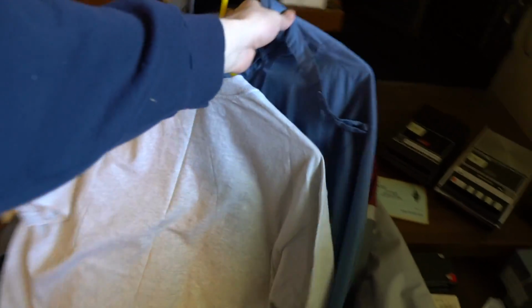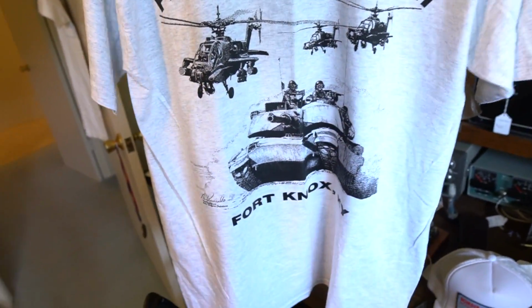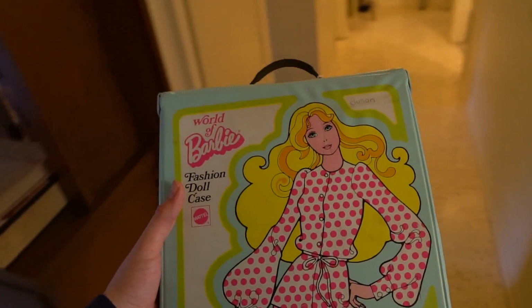And then we have another light blue Members Only. Nice. Amazing. And then this Patton Museum. I just like it because it got the tanks and the Apaches on it. Yeah, I'm gonna have to see what the prices are. I saw a NASA trucker hat that I liked and they wanted $20 for a hat. So we'll see. Trippy.